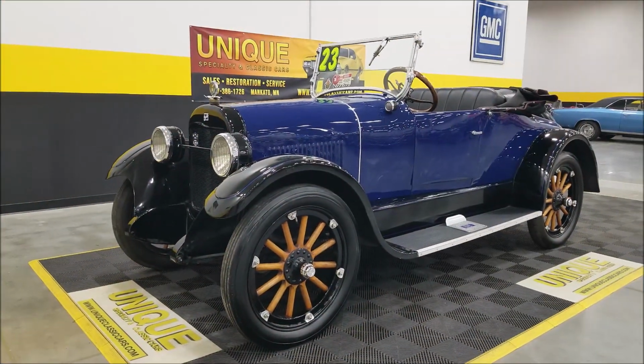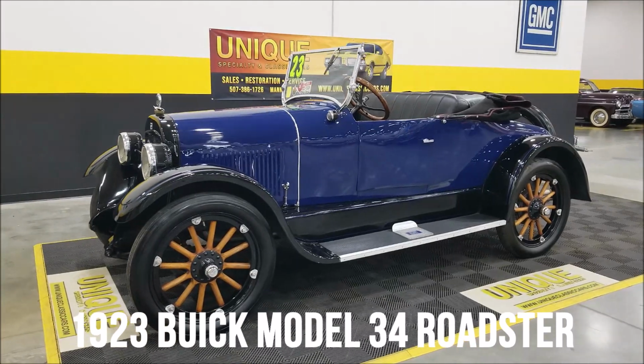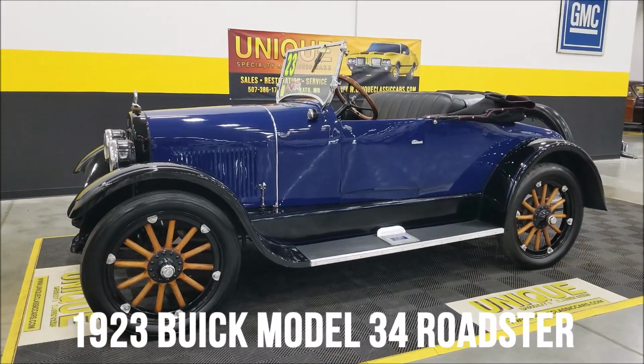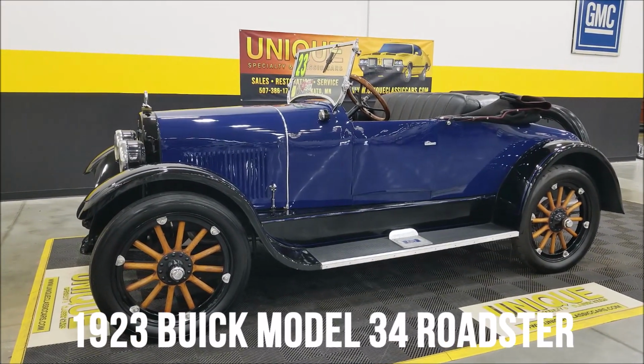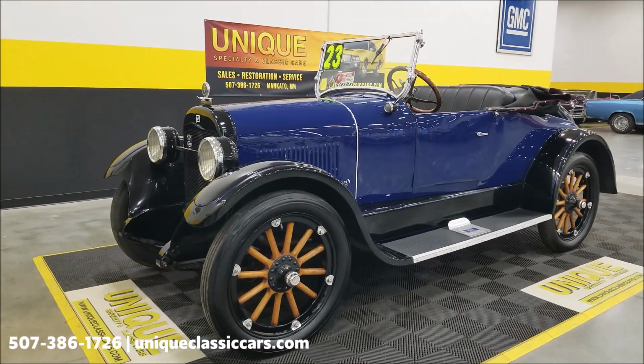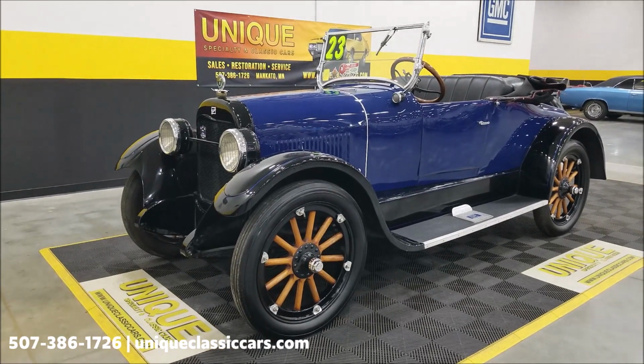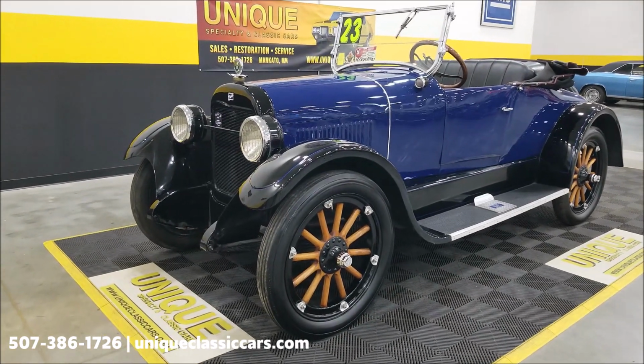Now here's a sweetheart. You don't get to do one of these every day. 1923 Buick Model 34 Roadster. What a cool little Roadster. Now this particular car would have the inline 4-cylinder underneath the hood. 109-inch wheelbase car.